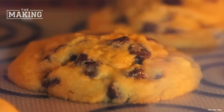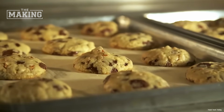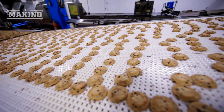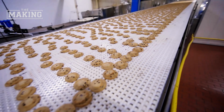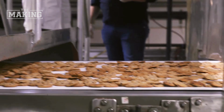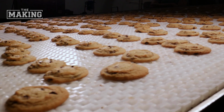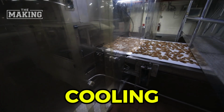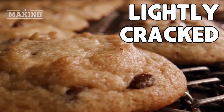Here is the transformation worth watching. The rounds go into the oven nearly 4 centimeters tall and 4 centimeters wide. 7 minutes later, they have flattened and doubled in diameter. The baking soda has done its work, releasing carbon dioxide gas that created thousands of tiny air pockets throughout the dough. Those pockets are what give each cookie its light, tender crumb. And they are also why a cookie feels so different from a cracker, even though both start as flour and fat. From the oven, the cookies slide onto a wire cooling conveyor, warm, golden, and lightly cracked on the surface.